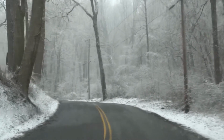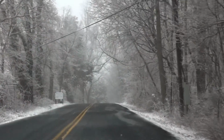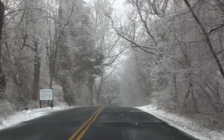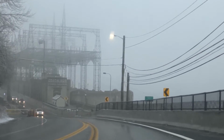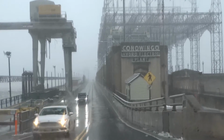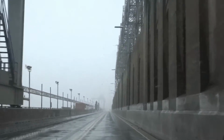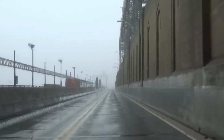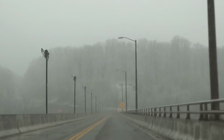I'm now ascending out of the Susquehanna Valley and heading back to the main road. And back on the main road. I'm about to cross the dam again. But still somewhat foggy out there.